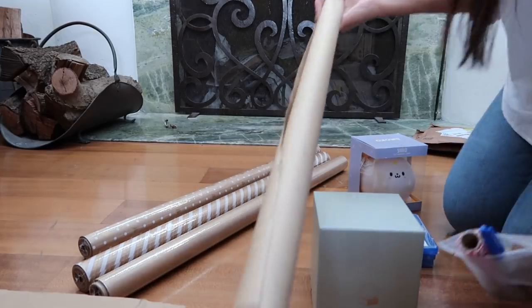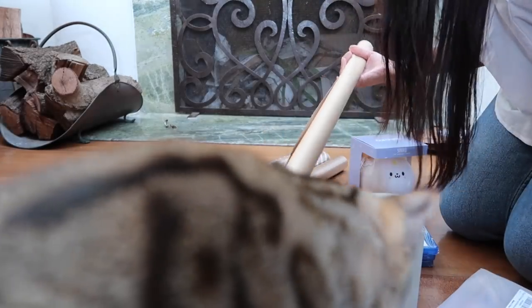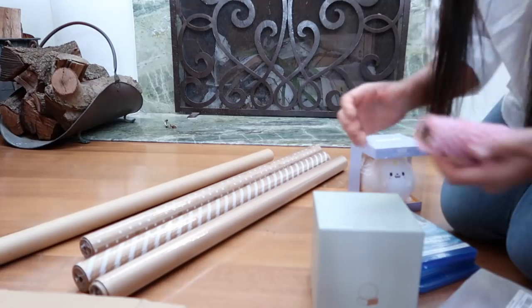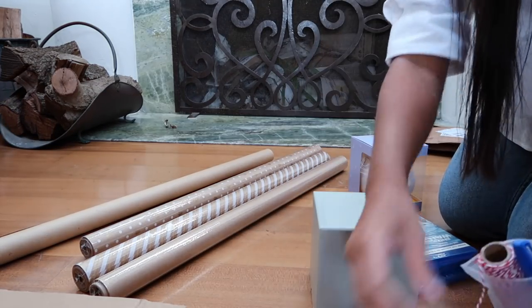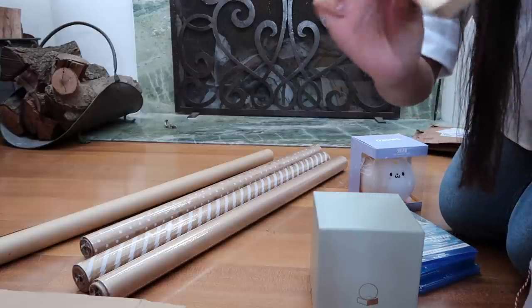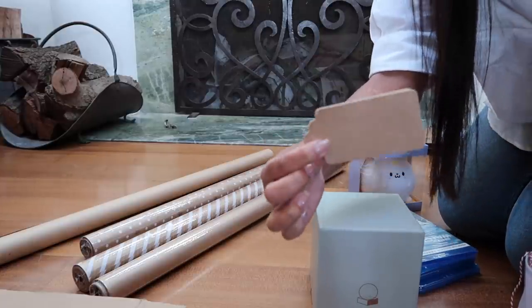Okay, so I've just had this brown paper and I really like it, I was just wrapping with this one, but I think I want to use the festive ones because I think they're just super cute. And then I have this twine here, and then I also have these name tags, or you could just write little notes on them.